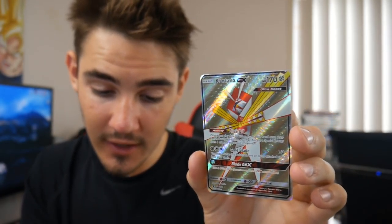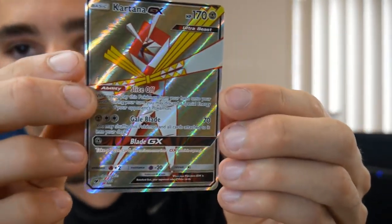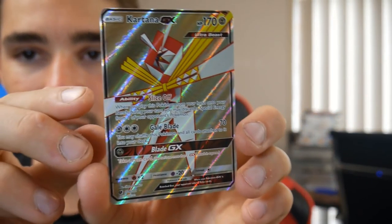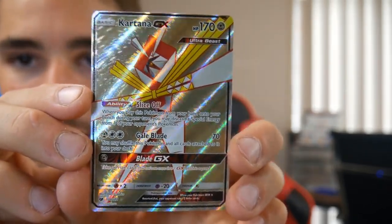And we found this in the cupboard, and that is a rare reverse holo once again. Oh yes. Oh my, a Kartana GX full art. Stop fighting, you two. A Kartana GX full art. Check that one out. That is really awesome. That is an Ultra Beast, and I almost dropped it. But there it is, one last time. I'll show you guys at the end. Put that one there.